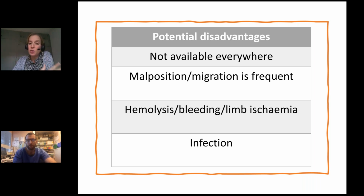Limb ischemia can occur in patients with peripheral vascular disease, and if you run into a very long, prolonged Impella course, especially if you had bleeding issues in the insertion site in the beginning, or if you've had to reposition the device quite a few times, you can have an increased risk of infection from the insertion site. So potential disadvantages, there are many as well. This is not as easy as it can sound.